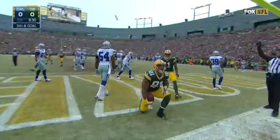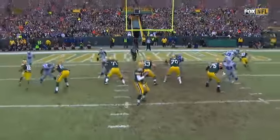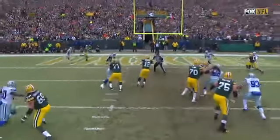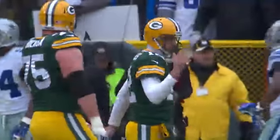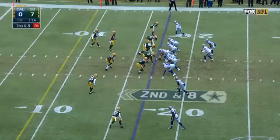Romo went 3 and out on his first drive. Packers did not. Ran the ball a lot on that first drive with a lot of success. Went to the air here for the touchdown. And here you see right there, again, the mobility of Aaron Rodgers, not necessarily mobile, but mobile enough to make the play and throw the dart.